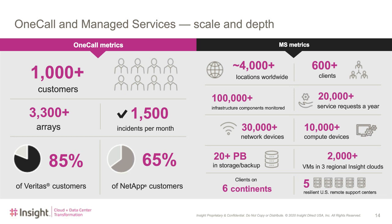So networking, compute, the hypervisor layers, the security layers, all those things that could potentially be impacting aspects of the operations. Our clients, on top of that, span worldwide locations. We have 600 plus managed services clients alone. We have well over 100,000 infrastructure components that are monitored.